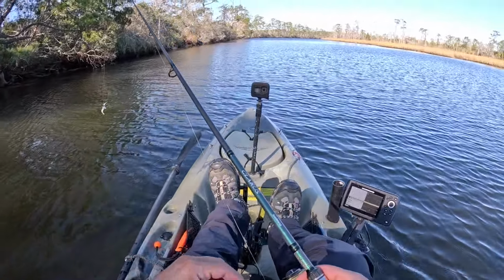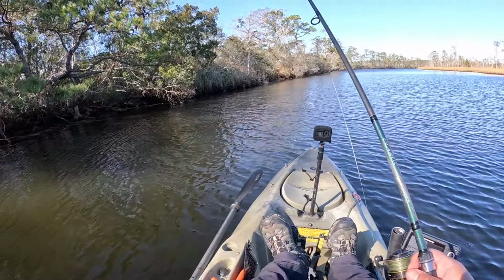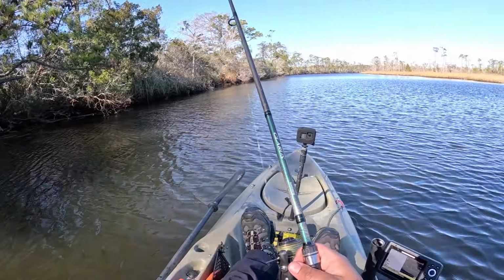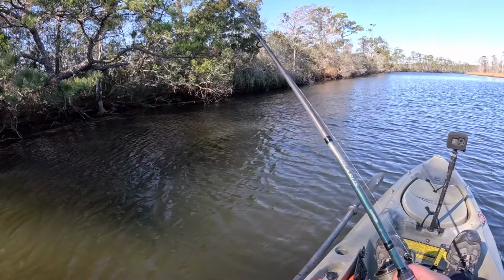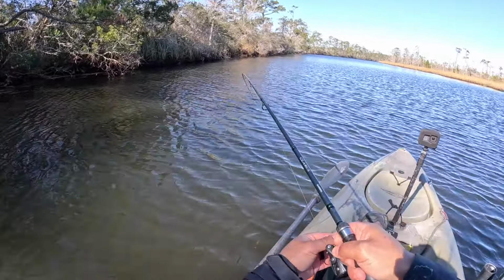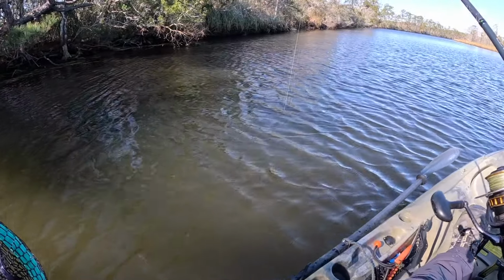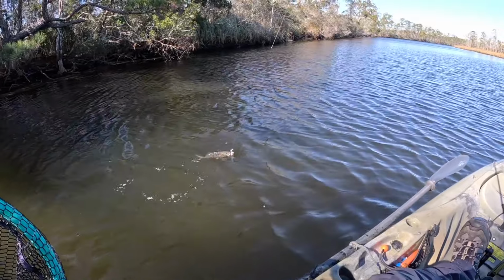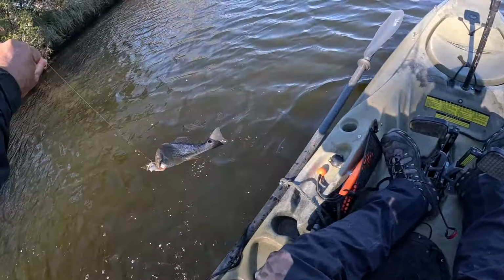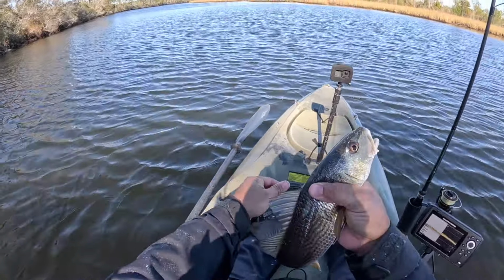Let's move along here. Oh, that's what I meant to send. Let me check here. There he is. Those redfish. Yeah, another one. Heck yeah, we found them. Not the biggest ones, but they're good. Heck yeah, thanks, buddy.